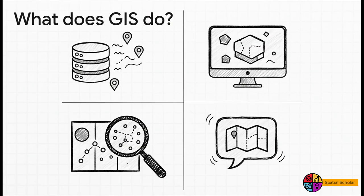First, it's a system of record, kind of like a database for all that location data. Then it brings that data to life by mapping it out. But here's the cool part. It performs spatial analysis, which means it finds hidden patterns you'd probably never notice otherwise. And finally, it communicates really complex ideas using the simple, powerful language of a map.